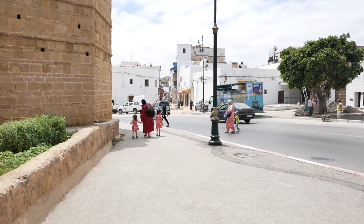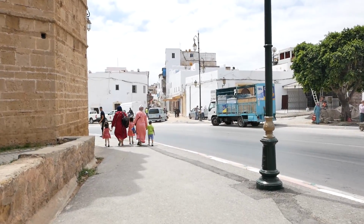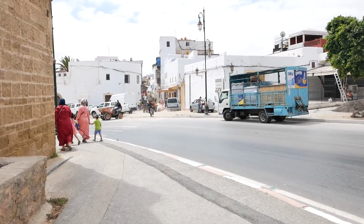So we're heading to check out the Hassan Tower, another famous landmark here, leaving the Casbah. So we are about to walk back through the Medina and see some of the souks again.